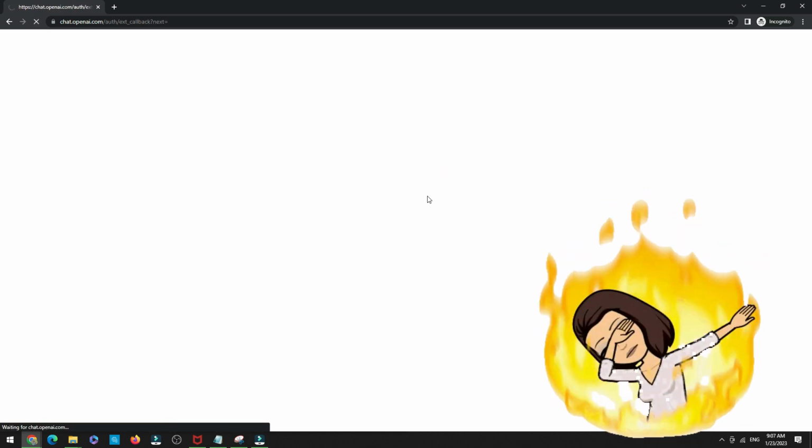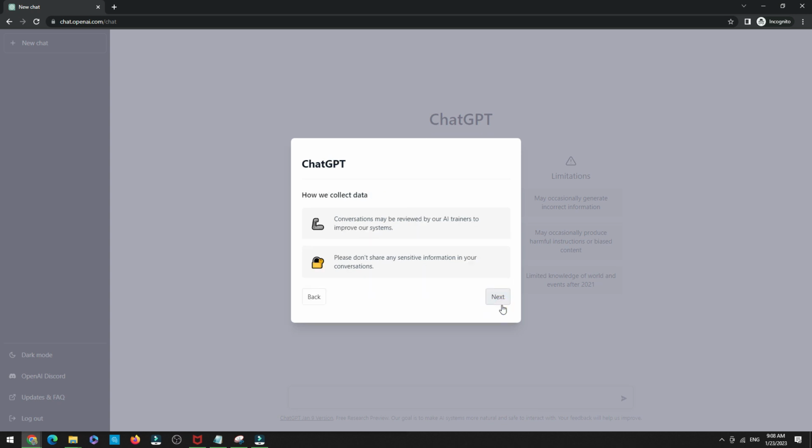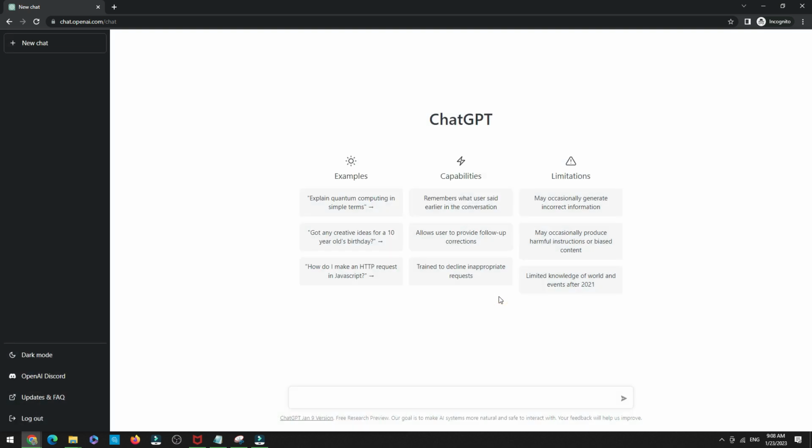And now, after that whole 3-minute process or so, we have access to this amazing, high-tech, cool stuff that is insanely easy to use. So you can go ahead and read about this if you want. It's just a little bit of information about how they collect data and what they do, and of course prompt you for feedback. Once you click done, you can go ahead and use the program.